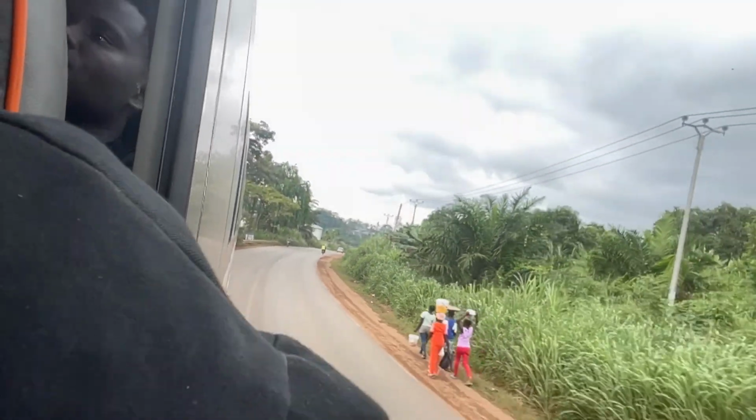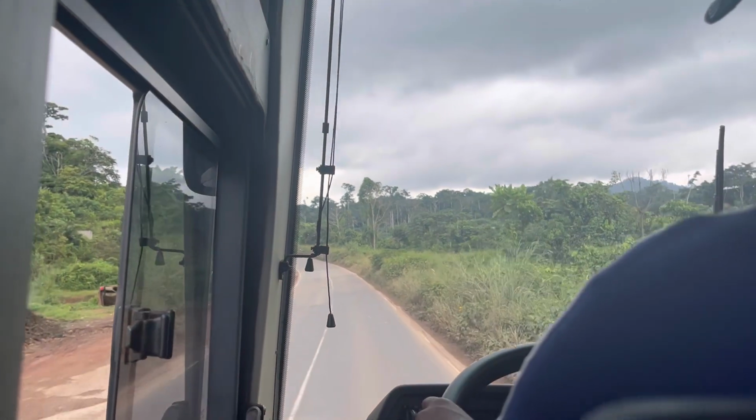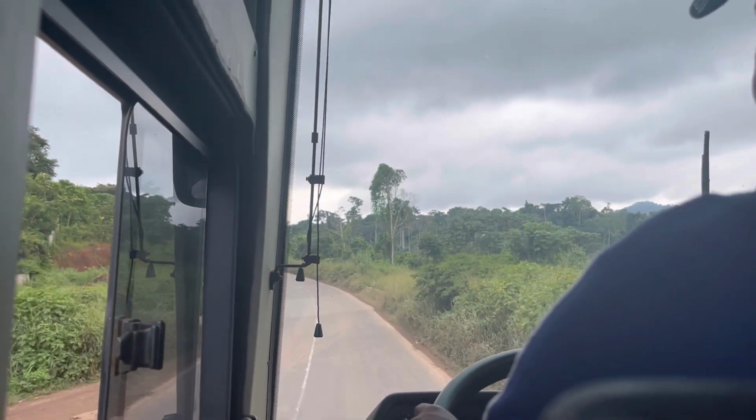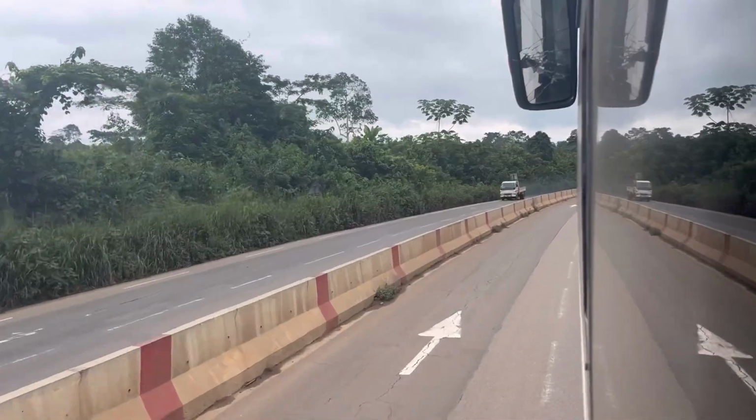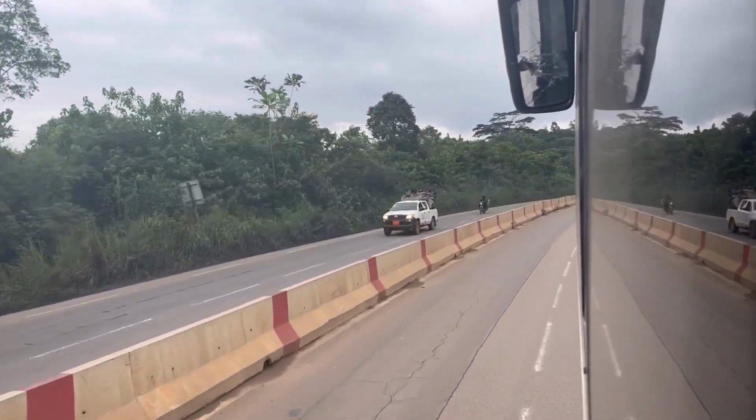Others, if you are good enough, you can drive, but it's a bit risky because the road is not actually that big, but a lot of things are actually happening. There are small vehicles. We are not saying there are no small vehicles or bikes. There are, but they are not really that much.